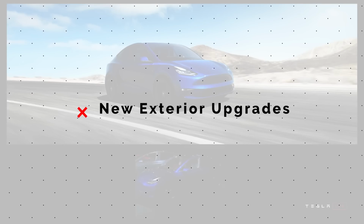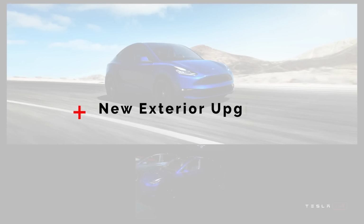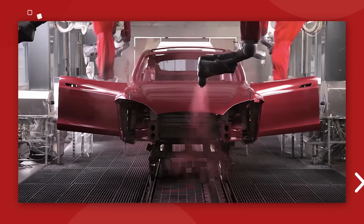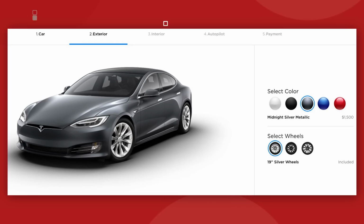On the outside, the 2022 Model Y gets two significant upgrades. Number one is new paint. Tesla is beginning to show off the results from their brand new state-of-the-art paint shop at Giga Berlin. Paint has been a long-standing issue for Tesla. The quality of their paint finishing has never been very good, and even though they narrowed down the color choices to just 5 generic options, they still have some issues with quality control.